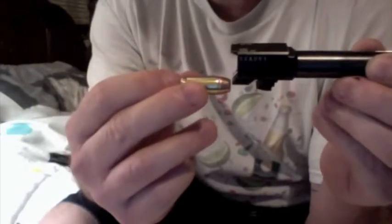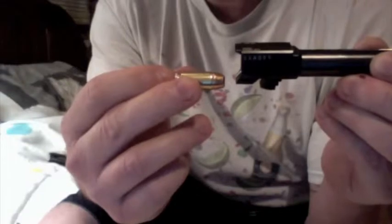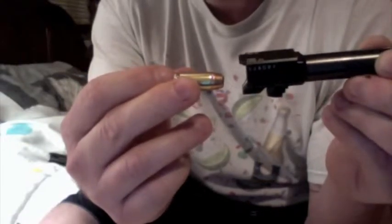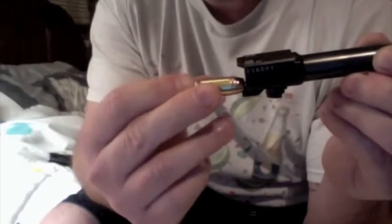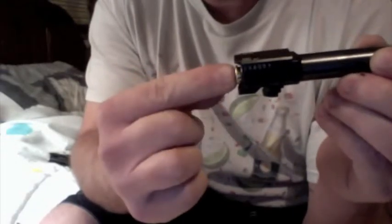So the first bullet in the magazine sits back here. When you eject that round and the slide goes to chamber the next round, the barrel tilts down ever so slightly, and the bullet hits this feed ramp, and it rides the feed ramp like a reverse slide again, and it goes right into the chamber and it locks up.